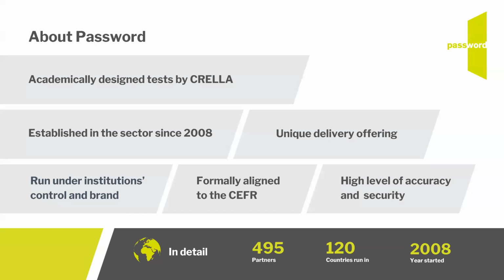You may not have heard of us before Password Skills Plus came along, and that's because the tests are delivered under the university's brand. They're delivered by the universities themselves under their own brand, but it's our content and we're facilitating those tests. But a couple of years ago, around COVID, we received a lot of requests from our university partners to offer a test which is delivered and administered by us. So that's where Password Skills Plus came from. It's not something that we thought that we would just do. It's actually from various requests and consultations that we had with our university partners.